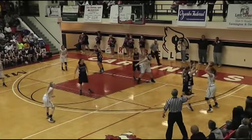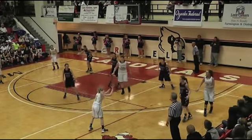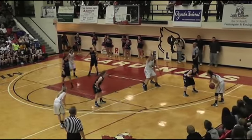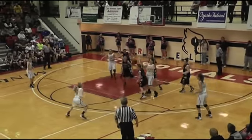So Tara Helm's got it on that right wing. She's outside of the arc. Double team momentarily, bounces it to Godsey, right back to Helm. Helm had a narrow opportunity to release a three-point shot. Didn't want it that time.